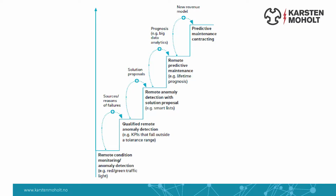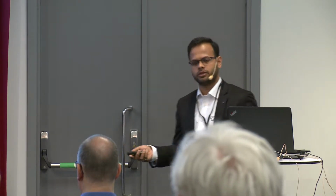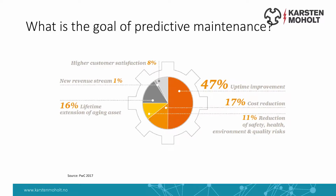Then you go to level two, which is instrument inspections. Now you're replacing human senses with actual sensors, but you're going machine to machine, collecting data, and then analyzing that data afterwards. Level three is real-time condition monitoring, where the sensor data is being analyzed by, let's say, an analyst or an expert, or by algorithms. But we are still talking about sensor data from one sensor. Now, level four, which everybody's talking about, is where you take sensor data, mix it with a lot of process parameters, ERP system parameters, and then try to predict when you need maintenance. Karsten Moholt has been big in levels 1, 2, and 3.